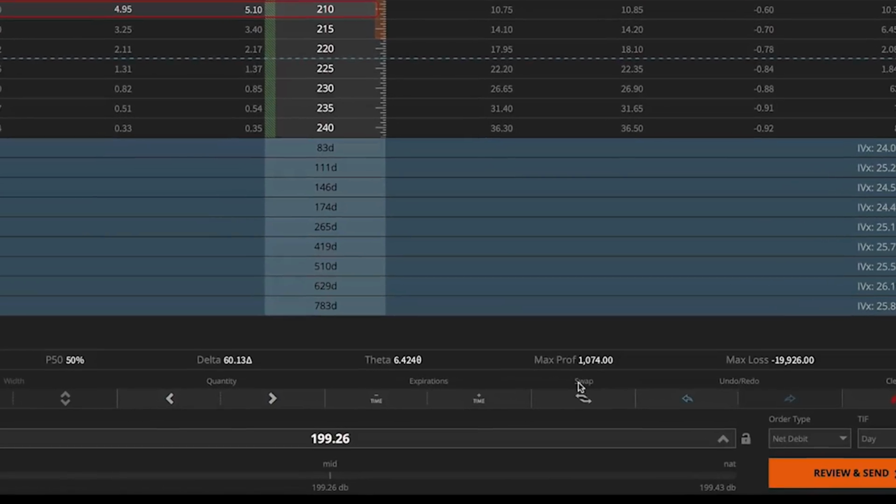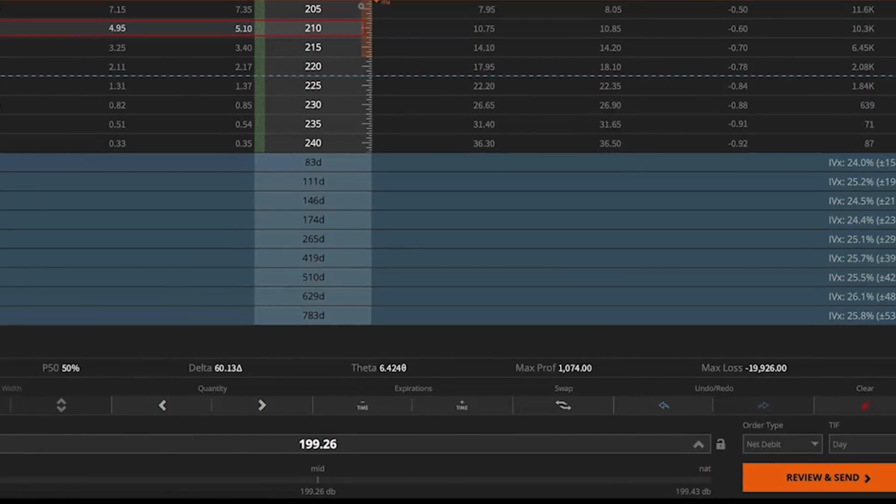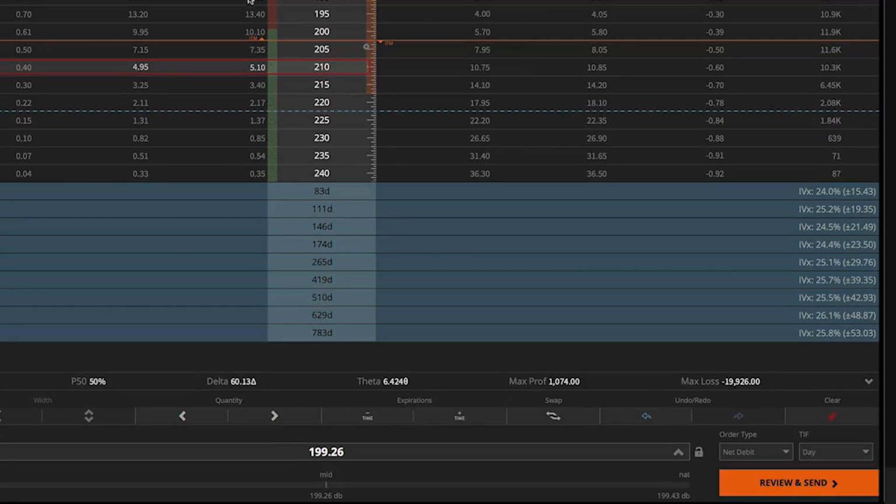Now, the maximum profit potential of $1,074 comes from the fact that if I buy this position for a total cost of $199.26, the most I can make is if Apple goes to $210 or more, in which case I'll have to sell my 100 shares of Apple stock at $210 per share. And if I buy this position for $199.26 and it appreciates to a valuation of $210, the profit will be $1,074 or $10.74 per share. So essentially you just have to take the call's strike price of $210 less the cost of the position at entry, which is $199.26, and the difference between these numbers is $10.74.